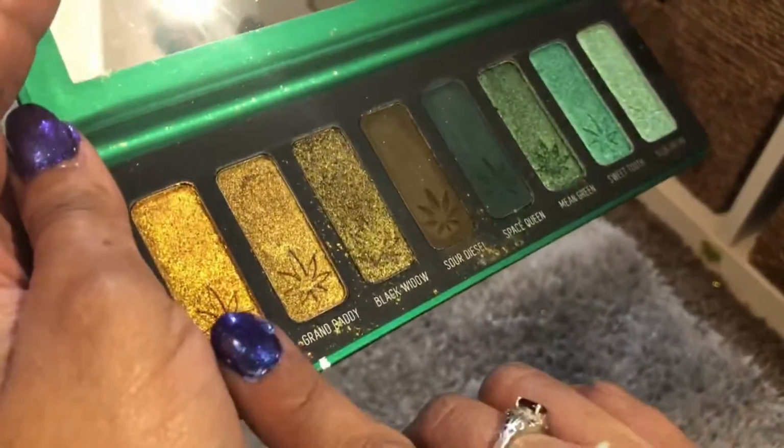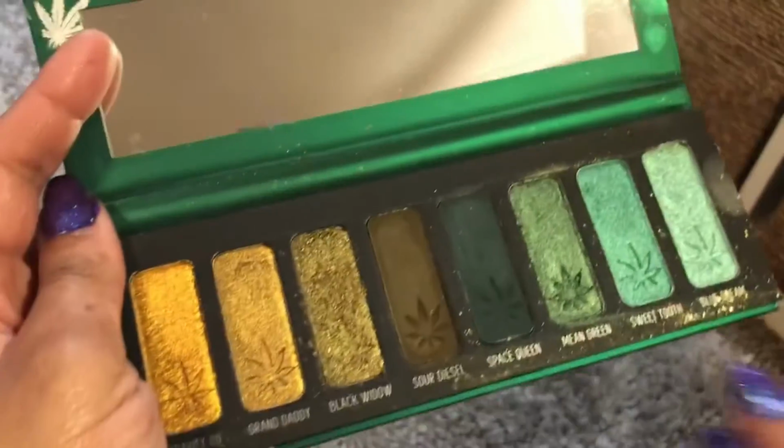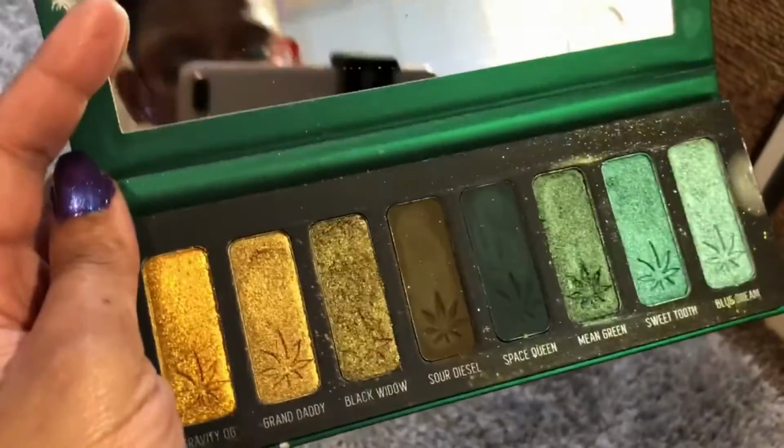This screams fall to me. I mean, these are fall colors. It only has these two mattes right here, but I think this is just definitely a fall palette, for me at least. This is the only one where I keep the plastic thing because I'm just afraid it will puff up.